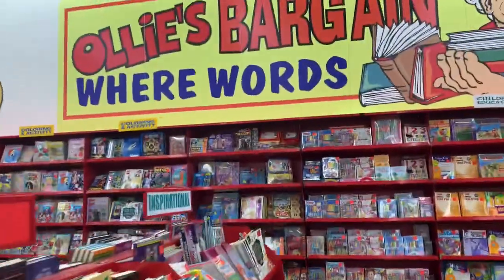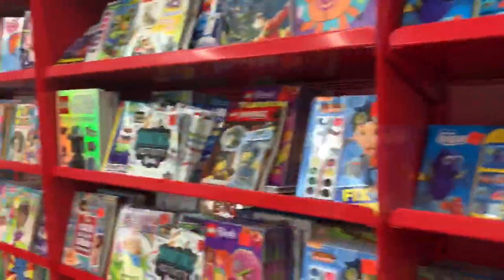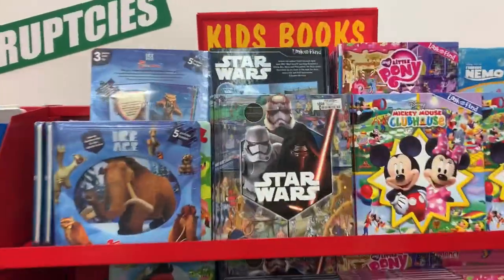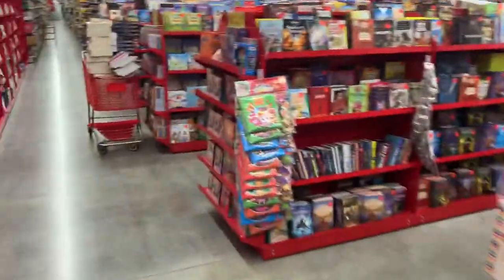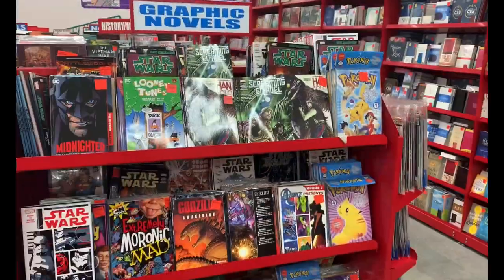Ooh, what's this Star Wars thing? Sound treasure, we got, ooh, a big, like, ooh, look at this thing. Like a Where's Waldo? Interesting. Oh, look at this.